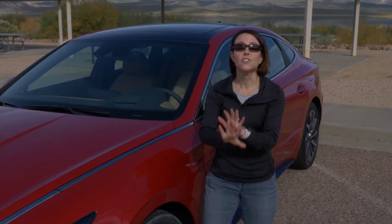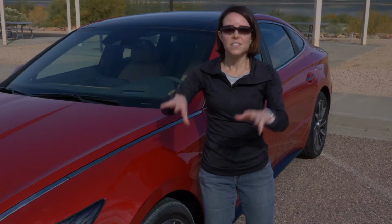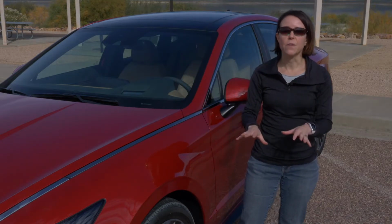So you're looking at things like Apple CarPlay and Android Auto standard. Now in addition to the standard tech, there's also a lot of available things. Now, the Sonata has 3 incredibly special tech features that are available.